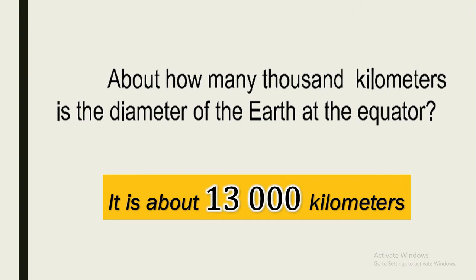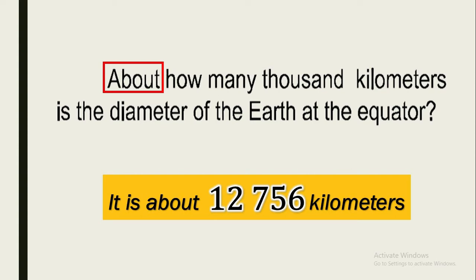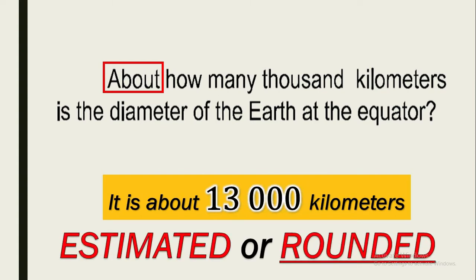Kung mapapansin nyo, palagi nating nakikita ang word na about. Sa Tagalog parang, mga magkano yan? Mga gaano kalaki yan? Hindi tinatanong kung ano ang eksaktong bilang. Tinatanong lang kung mga magkano. Naintindihan ba? So kung tatanggalin natin yung word na about, ang magiging tanong ay how many thousand kilometers is the diameter of the Earth at the equator? So ang tinatanong nun ay ang eksakto o yung exact. So the answer will not be 13,000. It will be 12,756 kilometers. At kapag nilagay natin ang word na about, it is asking for the estimated or rounded value. So the answer will be 13,000. Naintindihan ba?